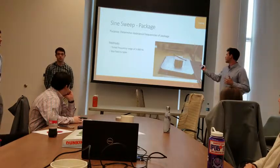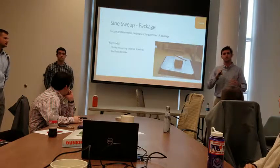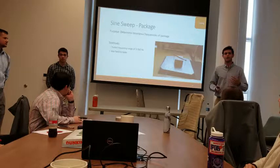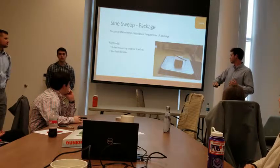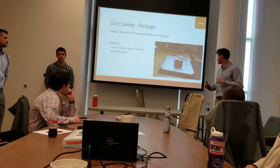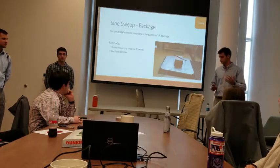On top of that, we had to make sure the package was secured, so we didn't get any excess vertical or horizontal motion that would have thrown off some of our measurements. So to do that, we took 2 iron bars and then nothing on top. And made sure there wasn't any movement with the package that could throw off the product's movement.